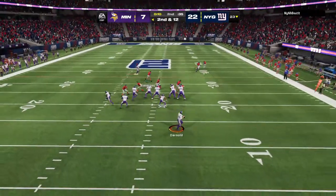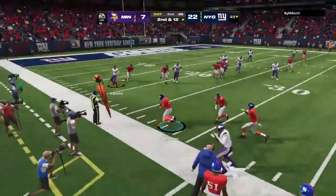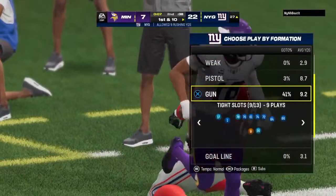Play action. It's Darnold. They'll roll him out right. Everything falling apart now. Another one intercepted. Isaiah Simmons picking it off.